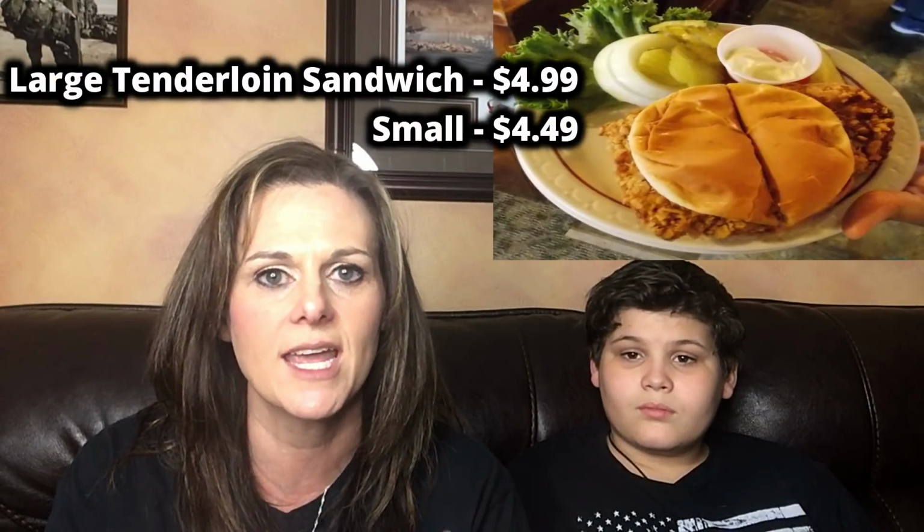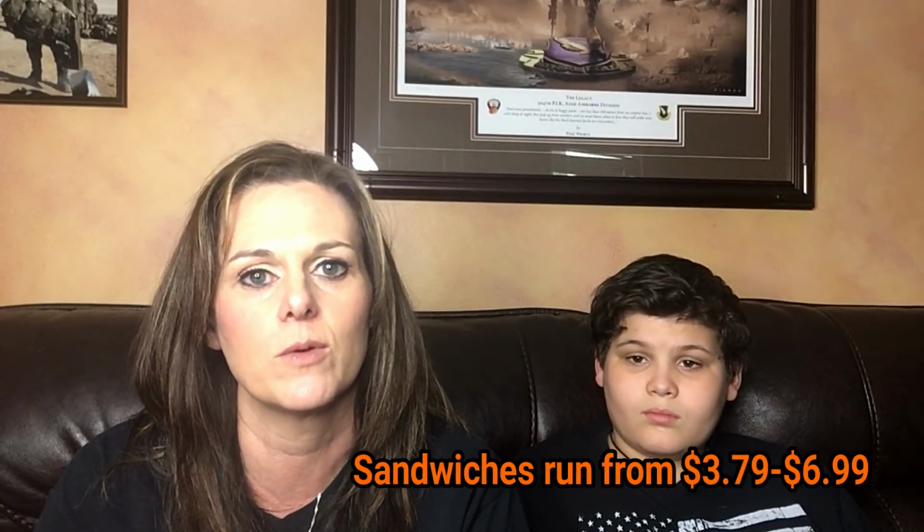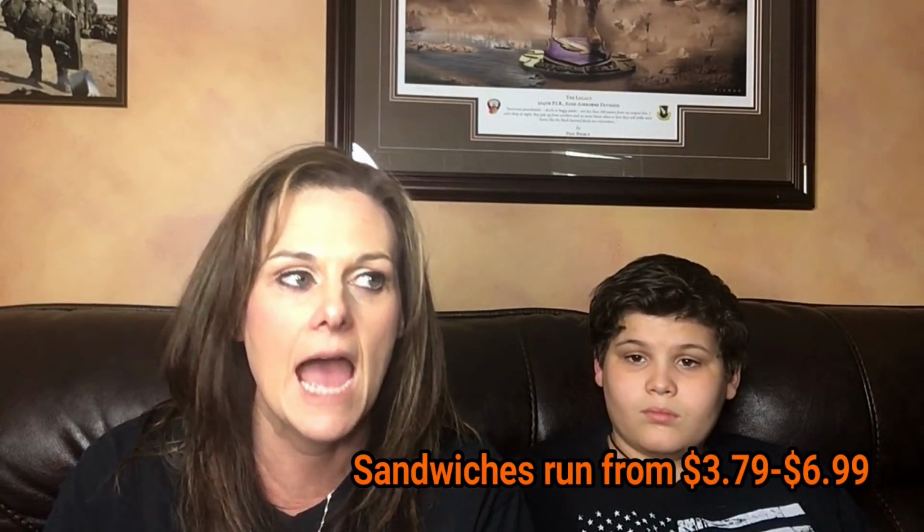And what we also love about the Country Cupboard is the prices are really great. $4.95 for this gigantic sandwich, and we didn't have to get fries if we didn't want. You can get whatever side you want to go with it. You're not strapped to having to buy a side if you don't want to. So we like that about them.